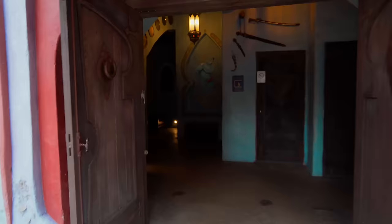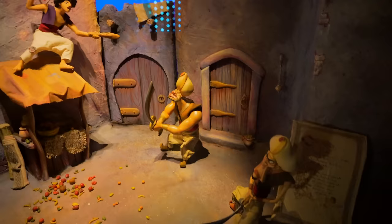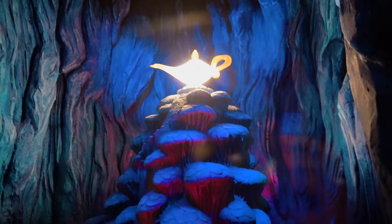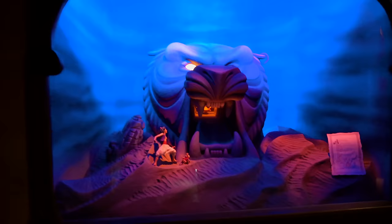Aladdin? I've no idea what's in here. Oh, this is cool. It's got scenes from Aladdin. Oh, the genie of the lamp. Oh, wow, this is so sick, Dean. Here he is with Agrabah behind him. Oh, this is so cool.